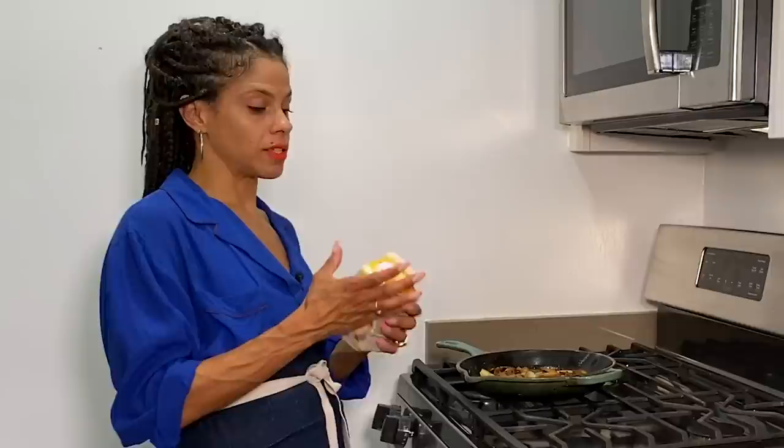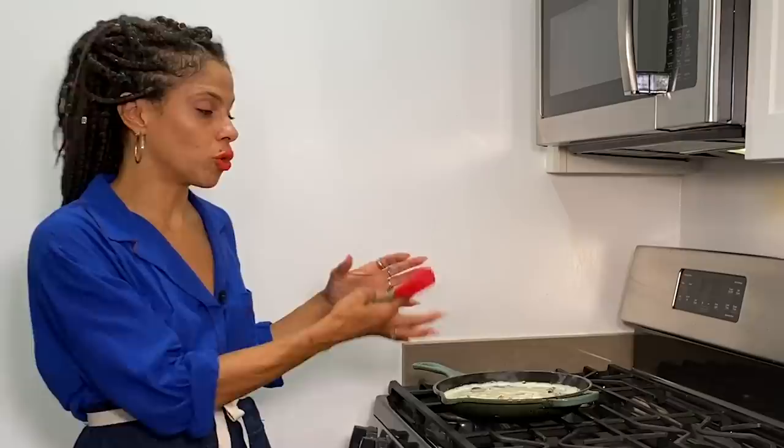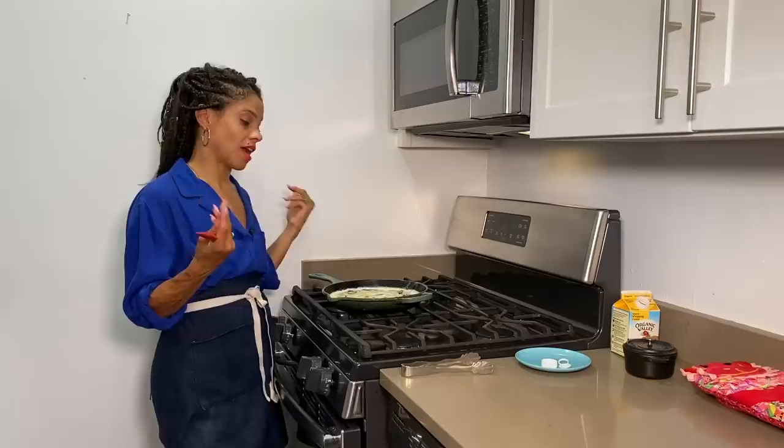So we're gonna take some of this cream. I'm just gonna go all around this pan. That heat is just gonna pull out and extract all of those beautiful flavors, and it'll sit in the fridge overnight. Emily's not even gonna know what hit her.